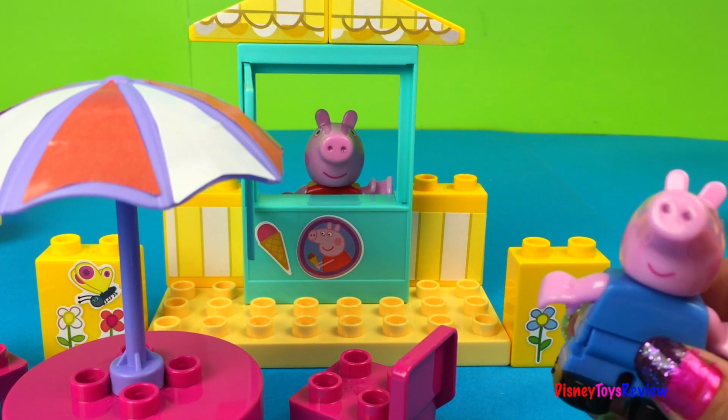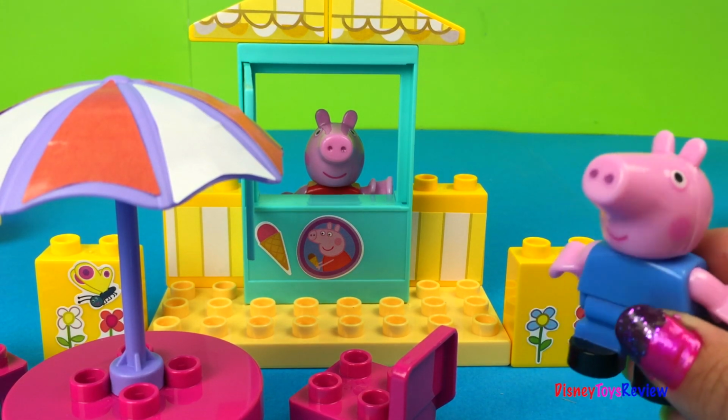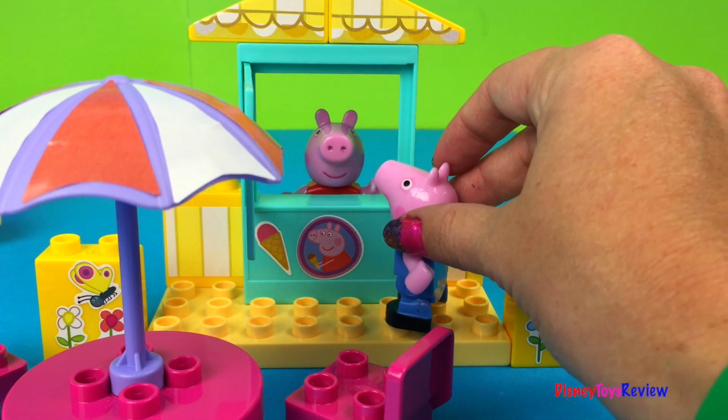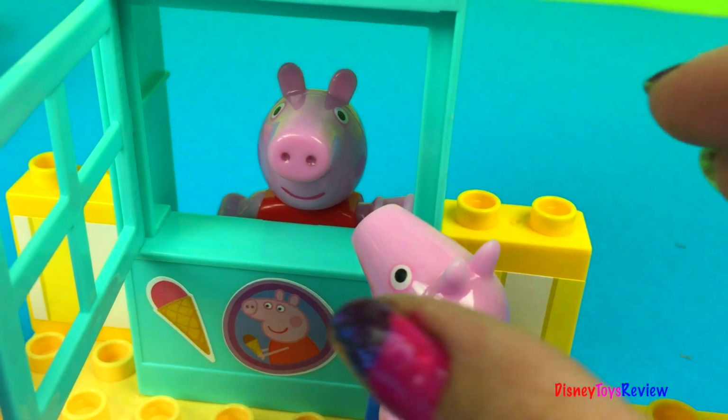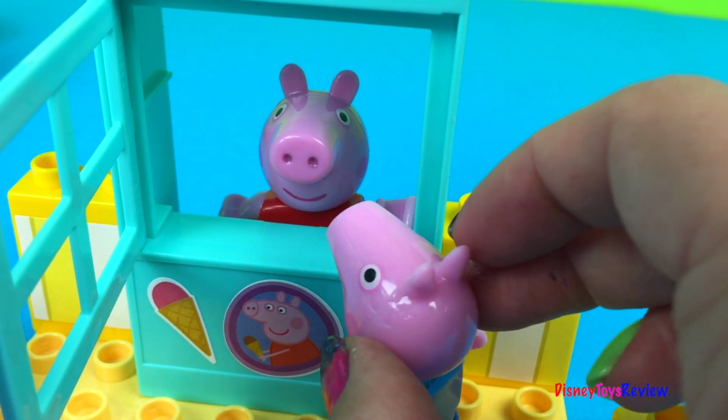Wow, I can't wait to get some ice cream. Let's go get some. Hi, Peppa. Well, hi, George. What are you doing here? I want some ice cream.